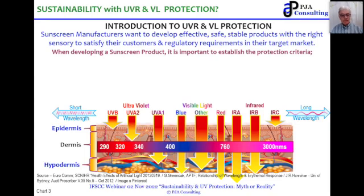So this end of the spectrum is very short wave. Here we have long waves. This is very energetic energy, and this is less energetic energy. So what do I mean by energetic? Because here we see the burning spectrum.